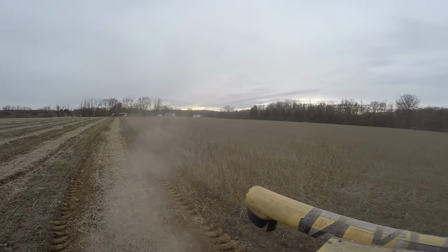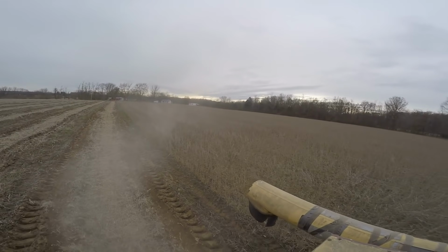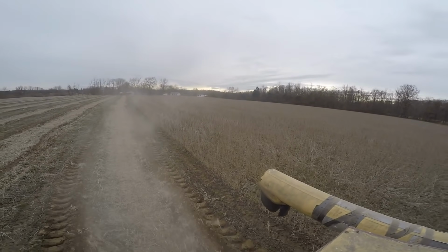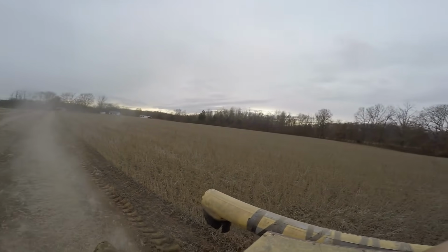Come on, beans, you're gonna have to stand. We're getting as fast as we can, but somebody's gonna have to wait. We've probably gotten about 5 acres of my beans, so there's probably a good 60 left.